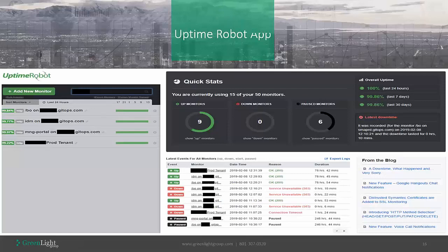Another thing we're using is Uptime Robot. It's an app that goes out there and does similar to what our SiteScope monitoring is doing. It goes out there and looks at a URL and verifies it gets a 200 code. There is no way of saying I want to be notified after three downs or four or five, as in SiteScope. So this is pretty noisy.